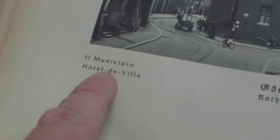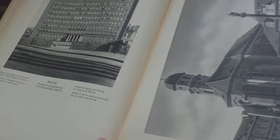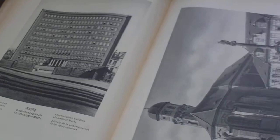And this is what I mean, you've got it in German, then you've got it in British, Spanish, French, and Italian? Italian, yeah. And we've got the admin building and chemical works. Which I suppose for a book published in 1940 would be a risky photograph. Because I'm sure you wouldn't have got that in a 1940 British publication.